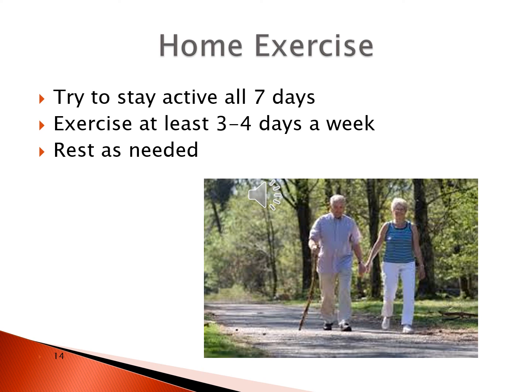Home exercise. We encourage you to exercise at home. Exercise at a similar or slightly lower exercise level compared to cardiac rehab. Try to stay active all 7 days of the week. Walking is a great way to stay active between your cardiac rehab sessions. The Surgeon General recommends at least 30 minutes of moderate to intense activity on most days of the week.